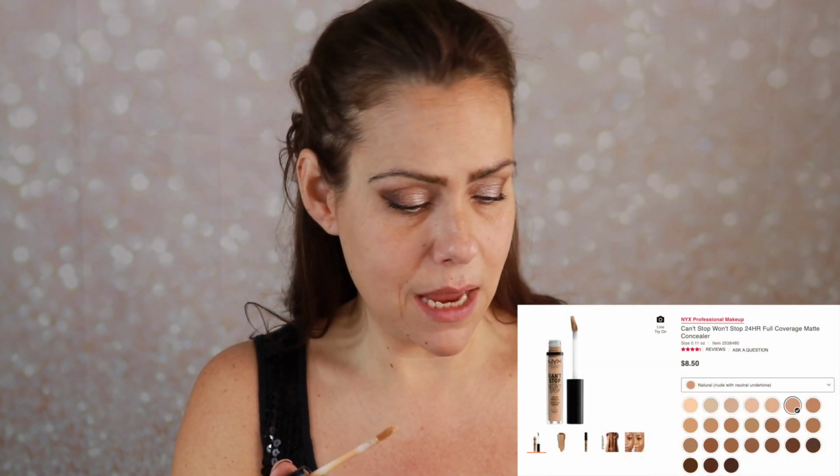Mascara is on. I think this is the end. I will save this for my next update when I pick my new chopping block, but great mascara. I'm gonna go in next with my concealer because I'm gonna use powder foundation today. Shocking, I know. This concealer is the NYX Can't Stop, Won't Stop, and this is the shade Natural.